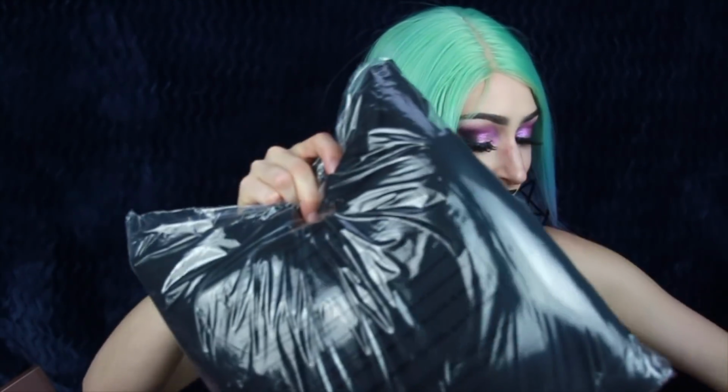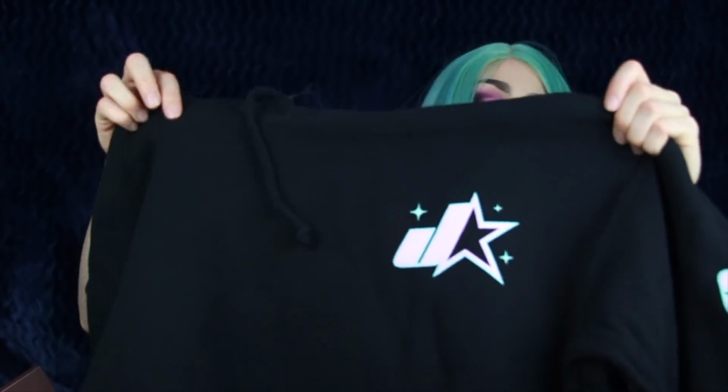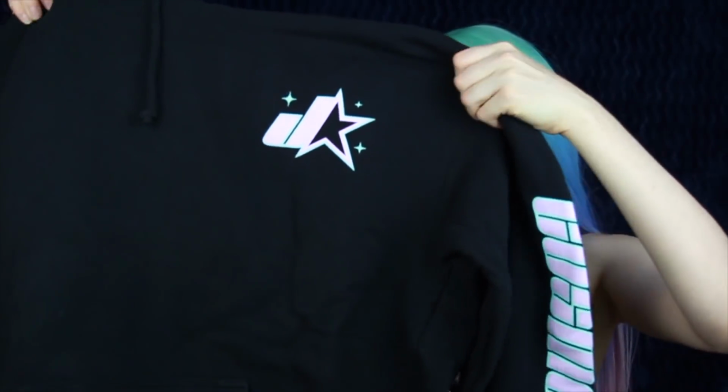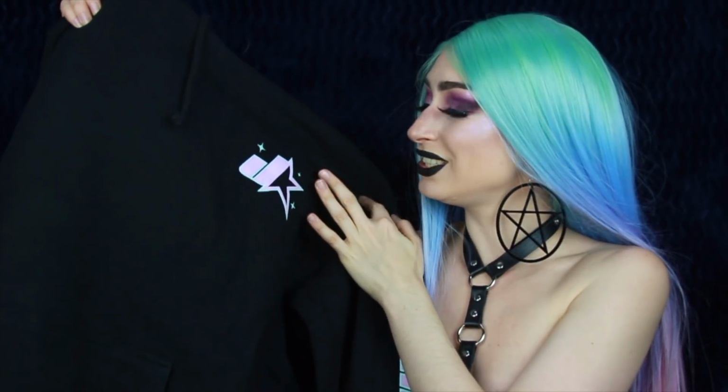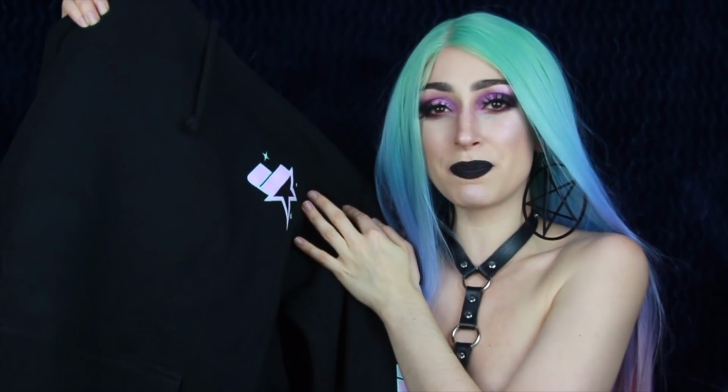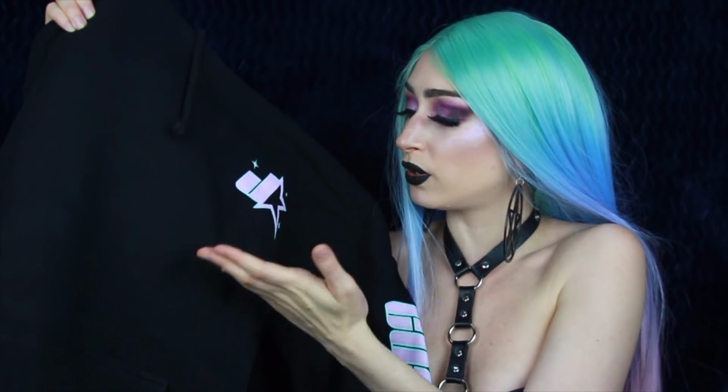So probably the first thing I would have opened, had I opened this box right side up instead of upside down, is a big black hoodie. So let's see what this looks like. For a medium, this is enormous. Ooh, feels really nice and soft on the inside. All right, so this does feature the new Jeffree Star logo. He changed it. I don't know about you guys, but I don't actually like the new logo. It feels more like a sports logo or a sports team. I don't think makeup when I look at it.